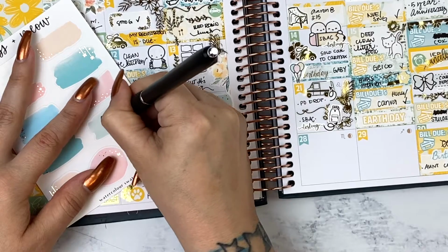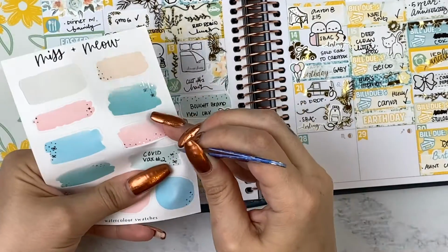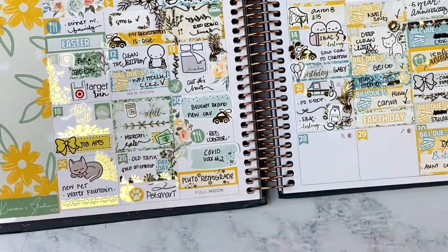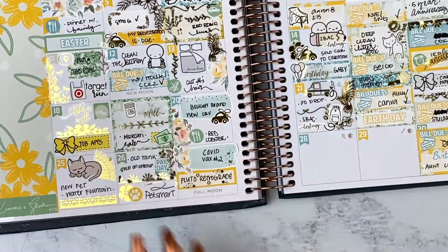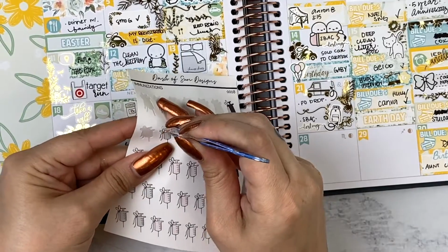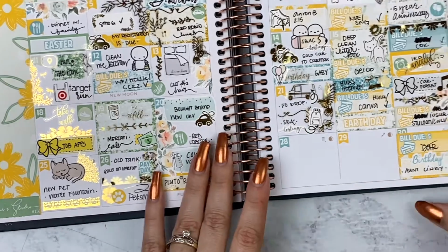Then we got our second dose of the COVID vaccine, my husband and I, so celebrating that with a swatch from Miss and Meow. I love these swatches so much. I wish I'd bought more. I got them from the PVC sale. And I'm going to use another Sadie Stickers floral deco and a Dash of Sun Designs immunization shot to mark that we got our COVID vaccine and we are now fully immune.